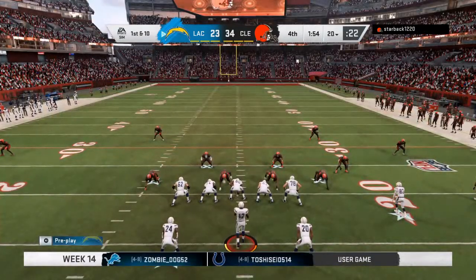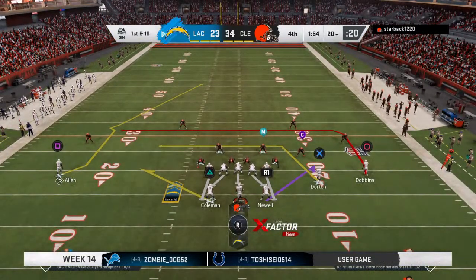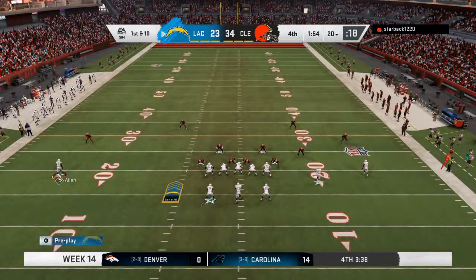The Charger drive about to get going. It's our time. It's our time, guys. It's our time. Rip it.